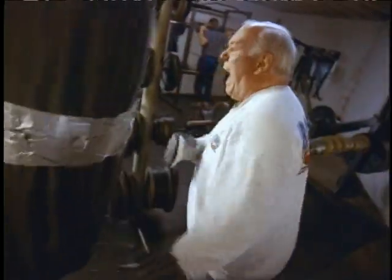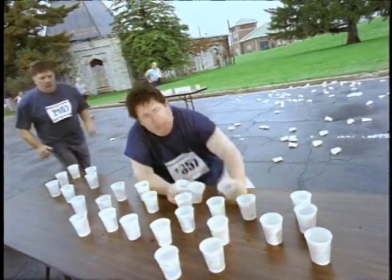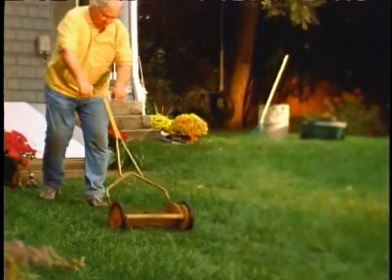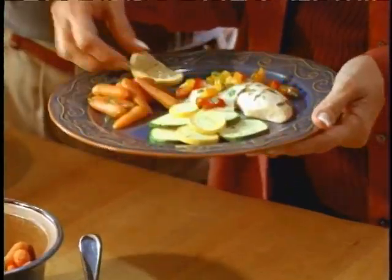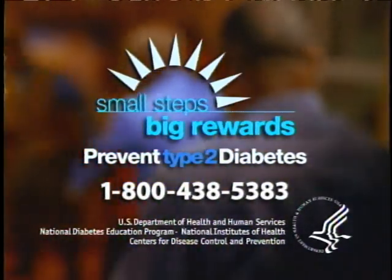You don't have to knock yourself out to prevent diabetes. Get real. If you're over 45 and overweight, you can prevent diabetes. Lose 5 to 7% of your body weight, get 30 minutes of physical activity 5 days a week, and eat healthy. Take the first step. Talk to your healthcare provider. Prevent diabetes.